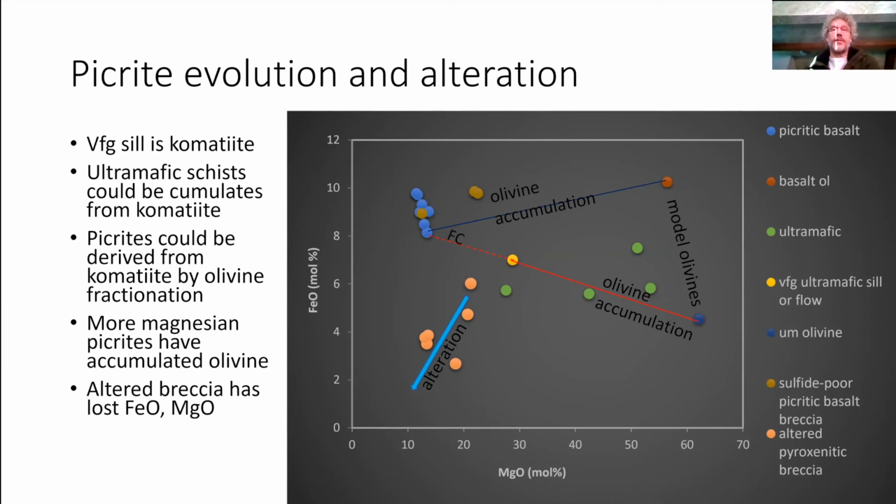We did analyze a few rocks, and I'll show you a little, but really I just want to show a plausible explanation for the compositions of the rocks that we see. You can put together on a diagram like this. This is mole percent FeO versus mole percent MgO. That very fine-grained ultramafic body that I showed you plots right here at around 30 mole percent MgO. So that looks like a komatiite to me.